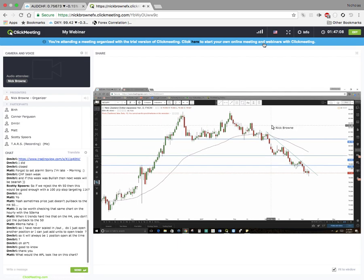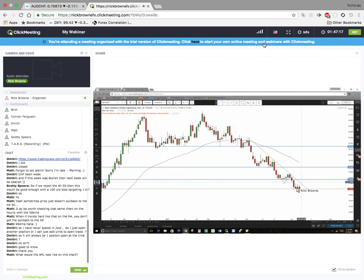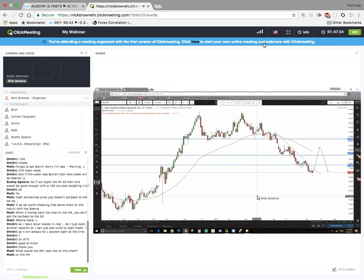Yeah, I don't see anything on this to add it to the weekly watch. It's an APL on this chart. Price would have to pull back something like this, and then get in as soon as it breaks to the downside. Oh, sorry. I thought I was on the 4 hour. This is the daily. Nice catch.